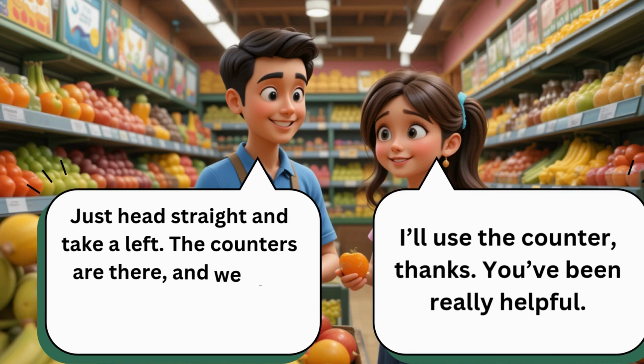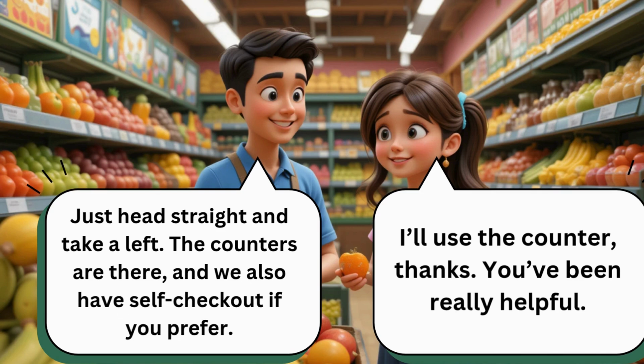Just head straight and take a left. The counters are there, and we also have self-checkout if you prefer. I'll use the counter, thanks. You've been really helpful.